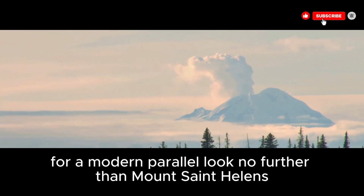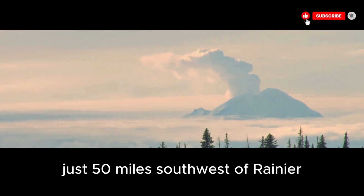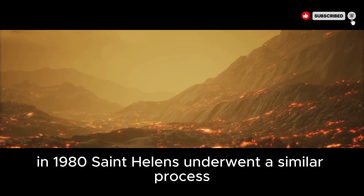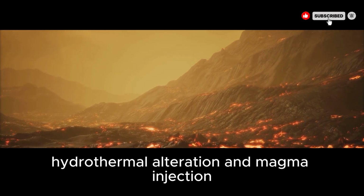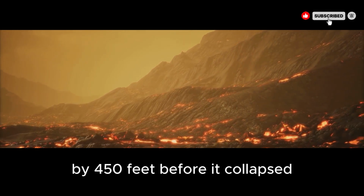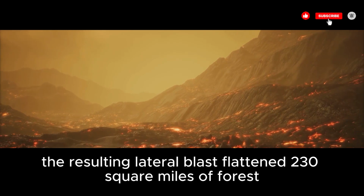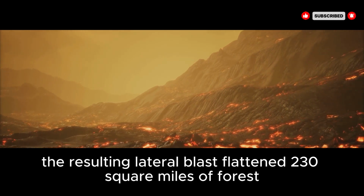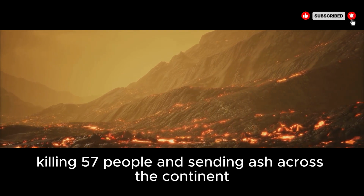For a modern parallel, look no further than Mount St. Helens, just 50 miles southwest of Rainier. In 1980, St. Helens underwent a similar process. Hydrothermal alteration and magma injection caused the north flank to bulge outward by 450 feet before it collapsed in the largest landslide in recorded history. The resulting lateral blast flattened 230 square miles of forest, killing 57 people and sending ash across the continent.